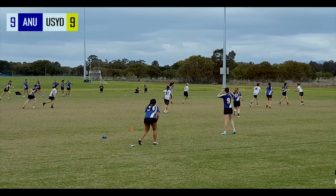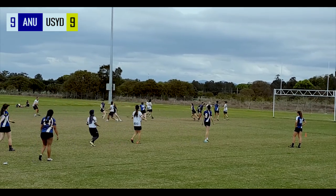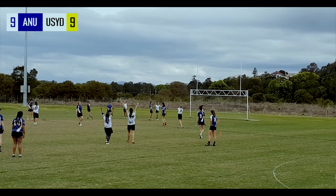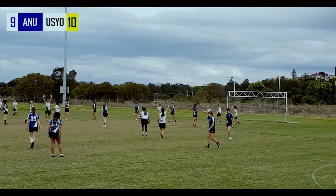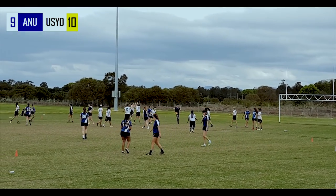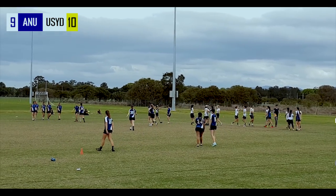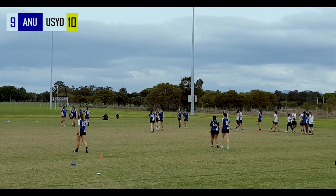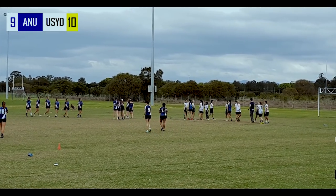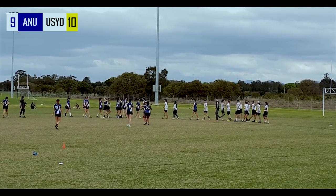And a lovely D there by USYD. Pick up the disc. And are into a lovely goal. And that is game. So congratulations to the University of Sydney for winning 10-9 against Australian National University. It's a fantastically played game. Some lovely bids, excellent play. Just some really athletic girls representing their universities here today.